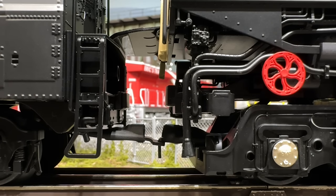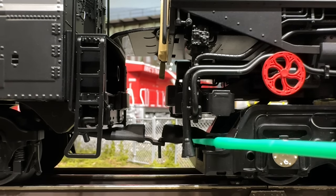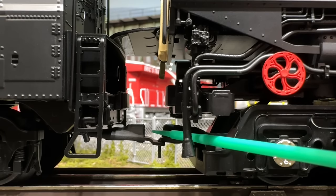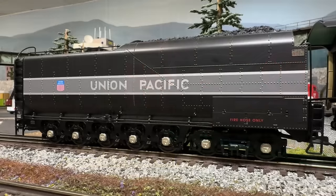Well, there are no wires, and that's because Lionel uses an infrared communication system. There's a sensor on the drawbar here coming from the locomotive, and there's a sensor here coming from the tender, and that's how they talk to each other. It's all done wirelessly. And then we have the tender.